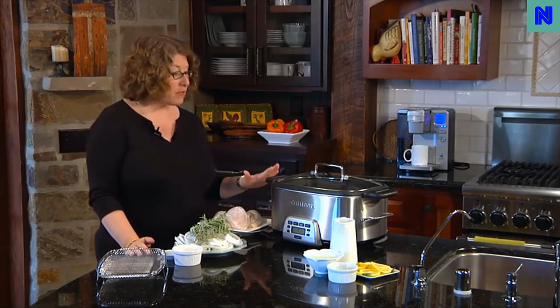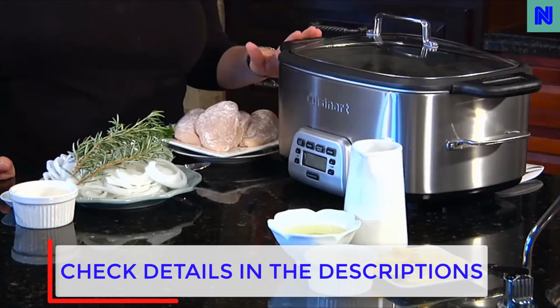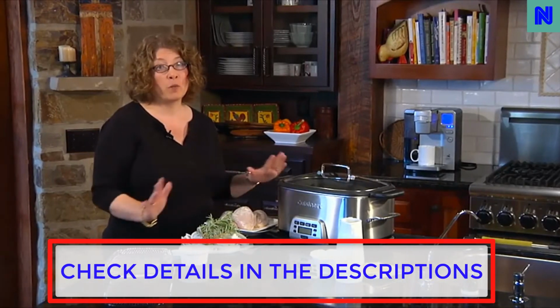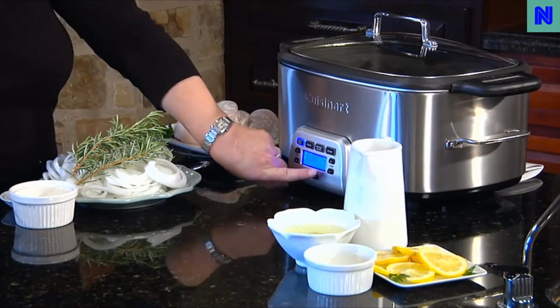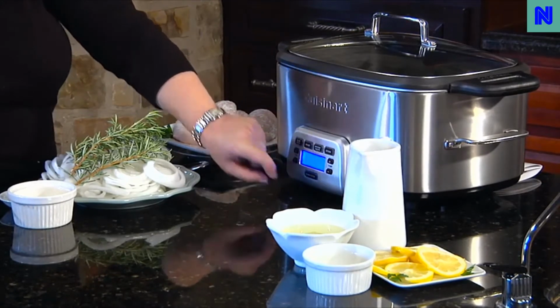Hi, I'm Mary Rogers with Cuisinart. This is the Cuisinart 4-in-1 Cook Central Multi-Cooker. It's extremely versatile, and if you love to use slow cooking methods, this product has so many more features. So you can use it as a slow cooker, you can use it on high, low, simmer, and also keep warm.